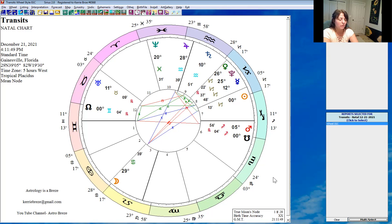So tyranny will slowly fade out, because Pluto will also leave the tyrannical degrees as soon as it hits the last 3 degrees of Capricorn. So we've got it right now. A lot of this is going to be stirred up, and then hopefully we'll have some resolution.